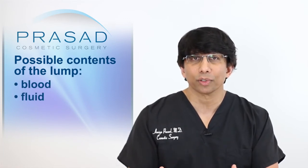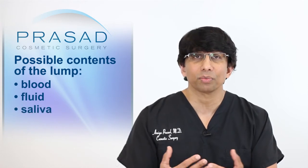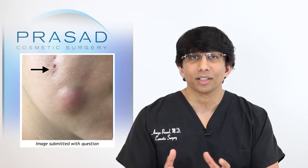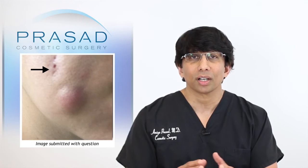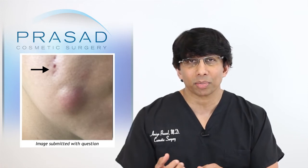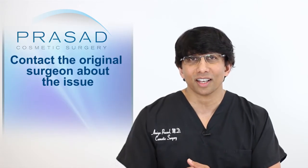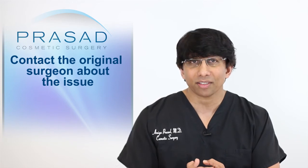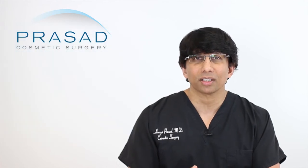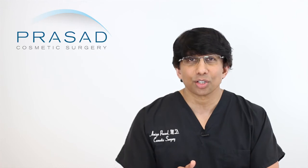And the contents of that lump is possible to be blood, it's possible to be fluid, it's possible to be saliva, because the area where the dimple is made is close to important salivary or saliva-producing structure, or I should say the duct that takes the saliva from the gland and directs it towards the inside of the mouth. So it's very important that you contact the original operating surgeon and ask about this and ask about what should be done. This is something that it's probably best not to just wait.